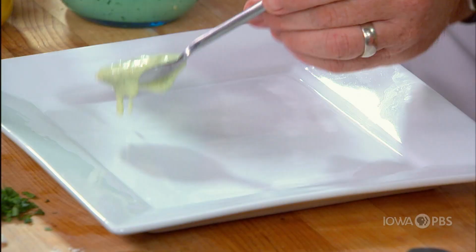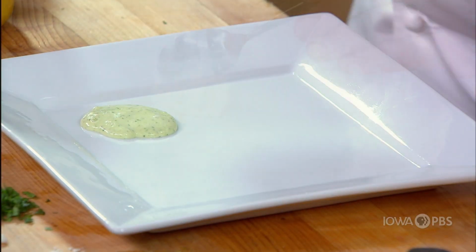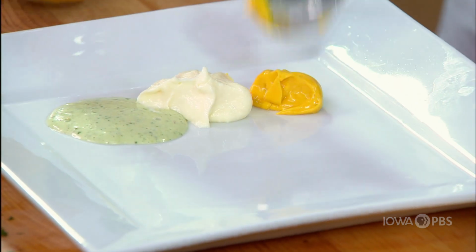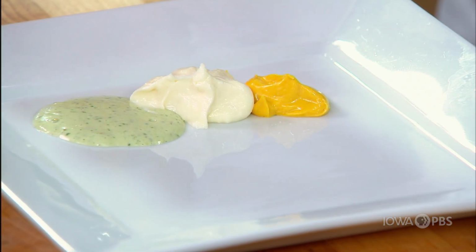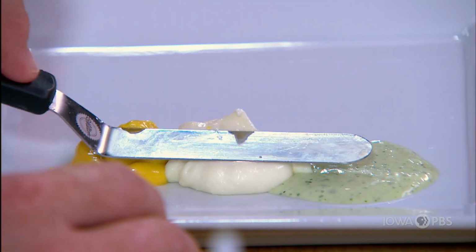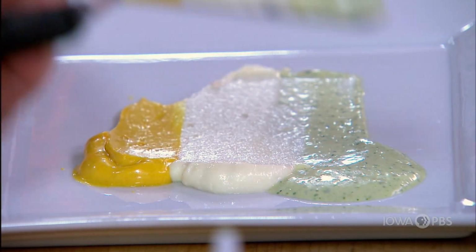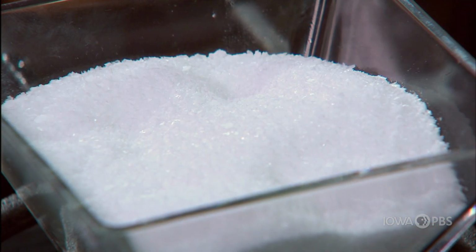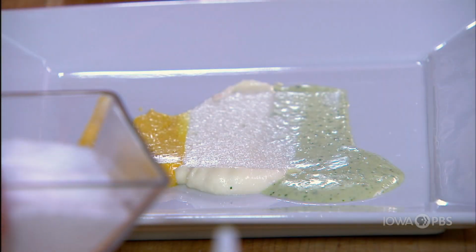So we'll start with the green aioli, the white or smoked aioli, and then lastly, the turmeric aioli. So I just use an offset spatula and kind of drug that across. We will give this just a little bit of top finishing with salt.